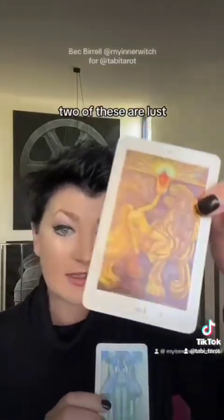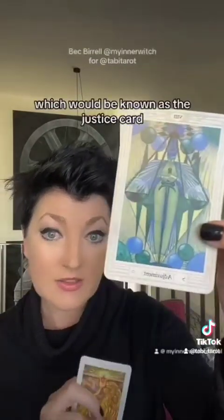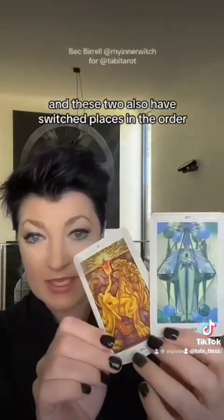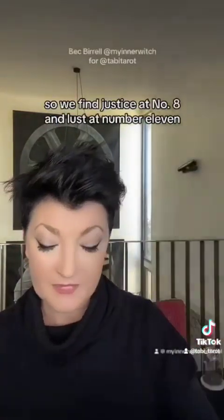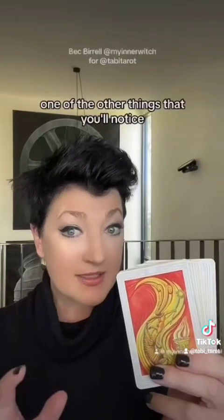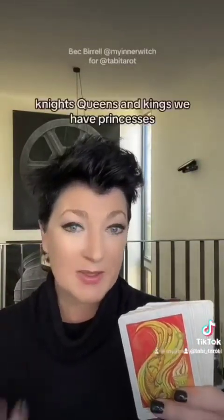Two of these are Lust, which would be known as the Strength card in the Waite-Smith, and Adjustment, which would be known as the Justice card. And these two also have switched places in the order. So we find Justice at number 8 and Lust at number 11. We also have different names for the Judgment card, which is known as the Aeon in this deck, and also Art replaces Temperance. And this really brings in the alchemical philosophy. One of the other things that you'll notice is that the court cards are named slightly differently. Rather than pages, knights, queens, and kings, we have princesses, princes, queens, and knights in that order of hierarchy.